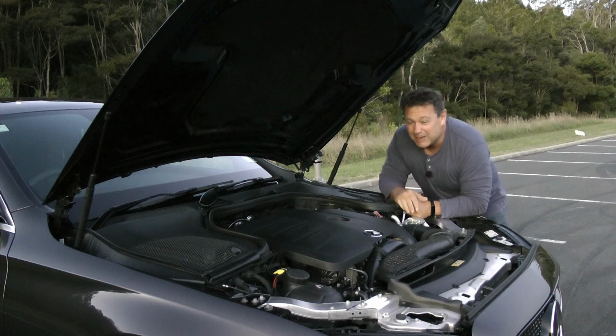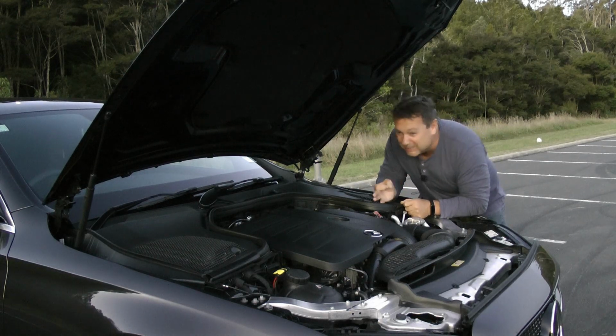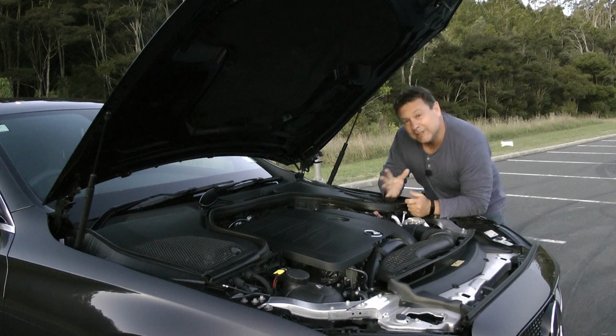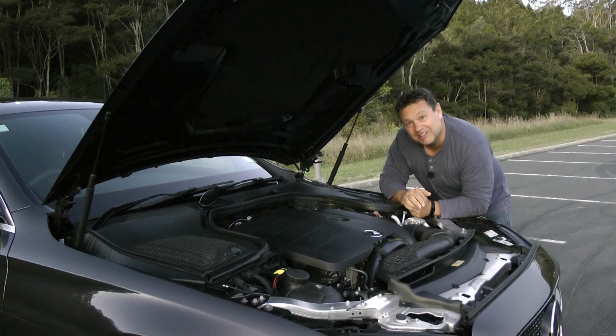0 to 100 is in about 7.4 seconds, and it sips fuel, well actually it sips fuel at 8 litres per 100 kilometres, so not brilliant but not bad, you know. Speaking of not brilliant, not bad, our Matthew's inside and he'll show you all around in there.